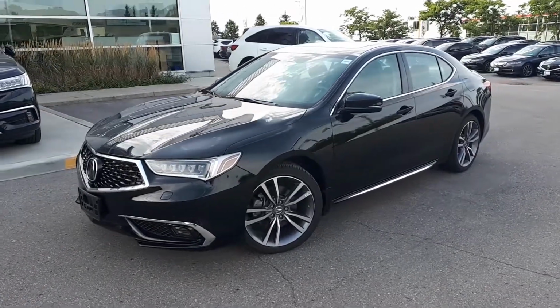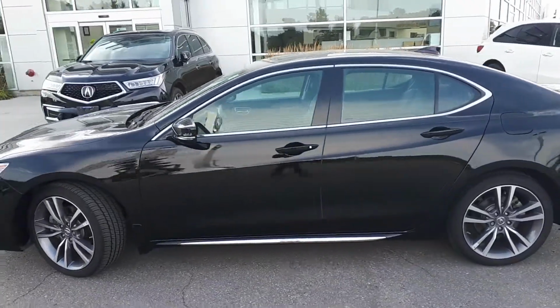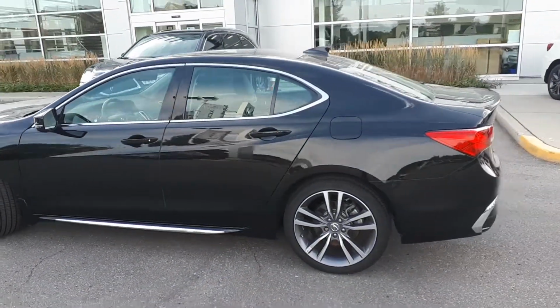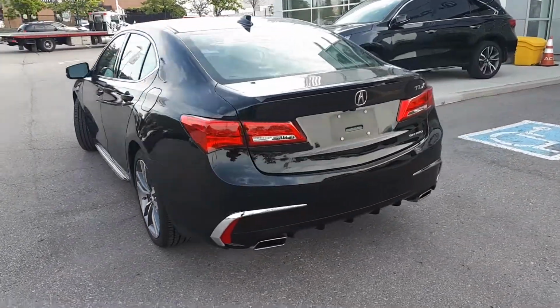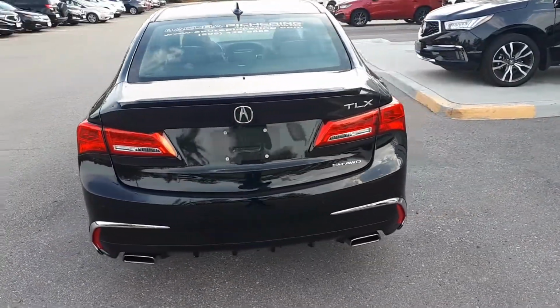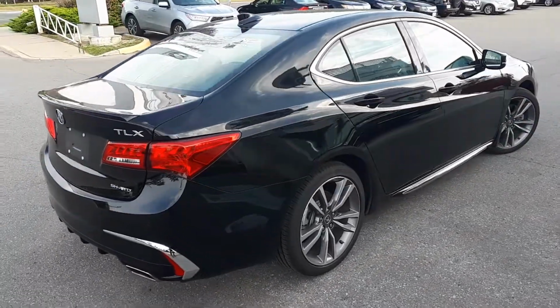Here at Acura Pickering, we have a Drive Shield certified 2019 Acura TLX Elite all-wheel drive. Here's a quick look at the exterior of the vehicle. Now let's take a look at some of the features inside.